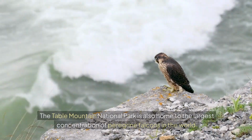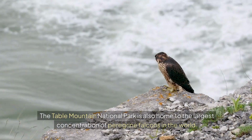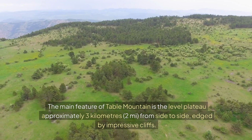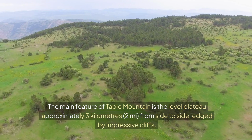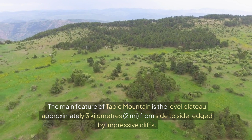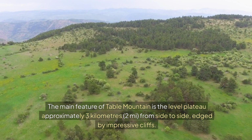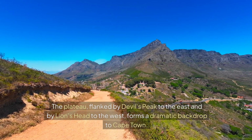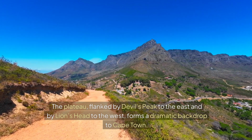The Table Mountain National Park is also home to the largest concentration of peregrine falcons in the world. The main feature of Table Mountain is the level plateau, approximately 3 kilometers, 2 mi from side to side, edged by impressive cliffs. The plateau, flanked by Devil's Peak to the east and by Lion's Head to the west, forms a dramatic backdrop to Cape Town.